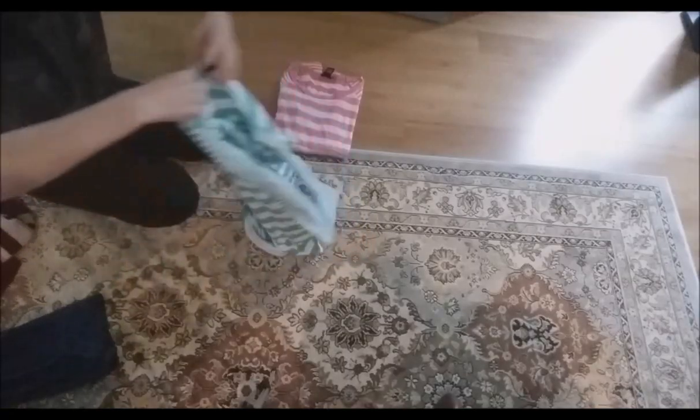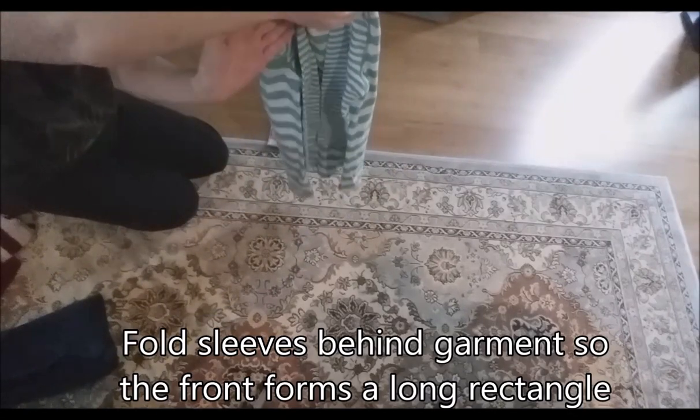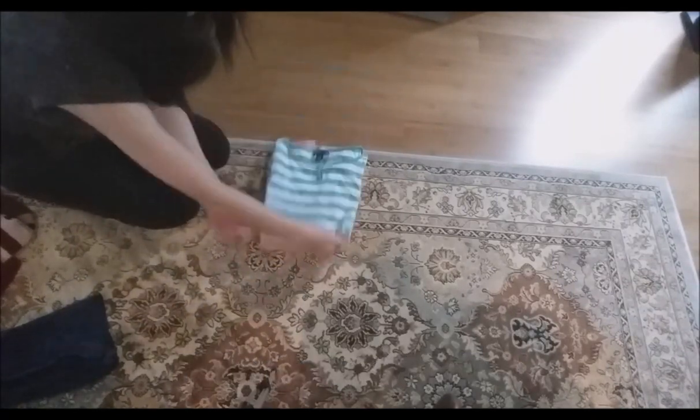If you happen to come across a stack of clothes that are neatly board folded and you take something from it and later decide you don't want it and you put it back in the pile, then what you can do is maybe do a simple square fold, like so. Fold sleeves of garment back so that the front forms a long rectangle. Fold garment across the width so that the front forms a smaller rectangle and place in stack.